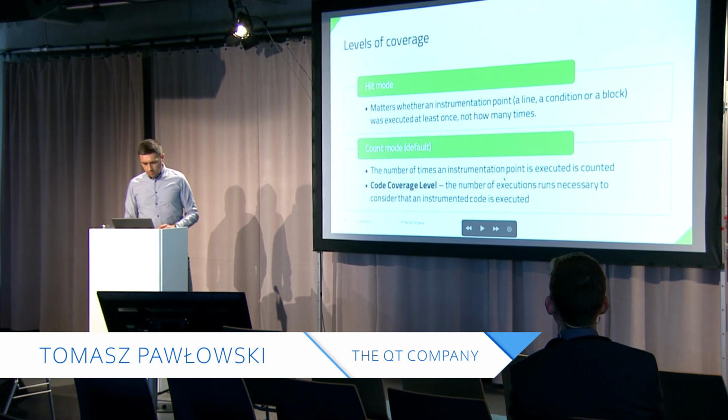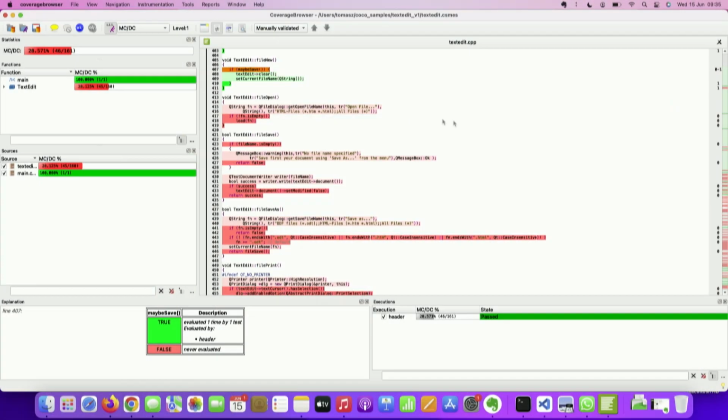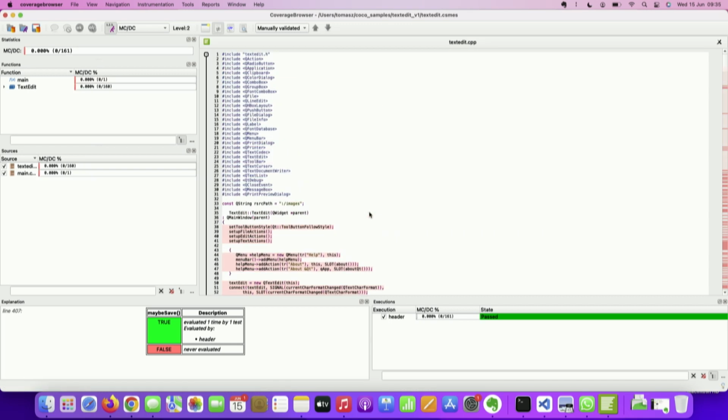So yeah, how does it look? In the coverage browser, you see we have a coverage level. And when we change that to 2, of course, now we get 0. Everything was executed only once, because we just have one test case. So let's go to 1.